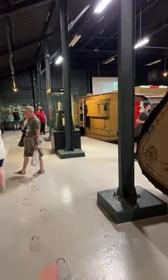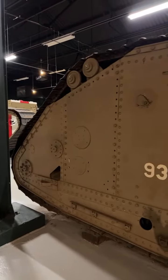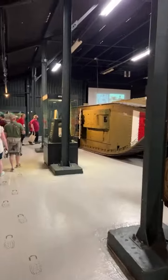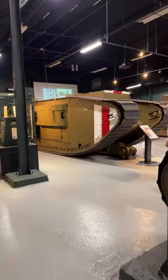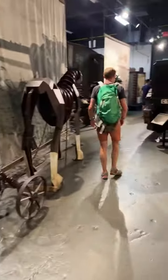Brilliant. Right, so this is the end of the World War I tank hall. And what was said earlier is that 80%, no, I think something like 91% of the remaining armour from World War I is in this museum. So this is basically all you'll ever see in the world. I think there's a remaining German World War I tank in Australia, but that's a long way away.